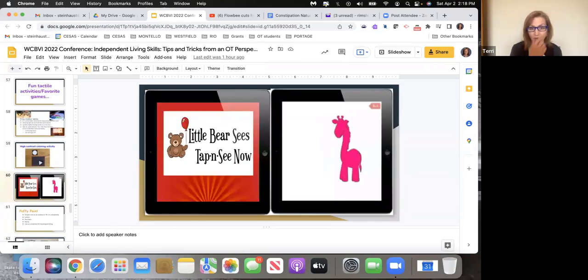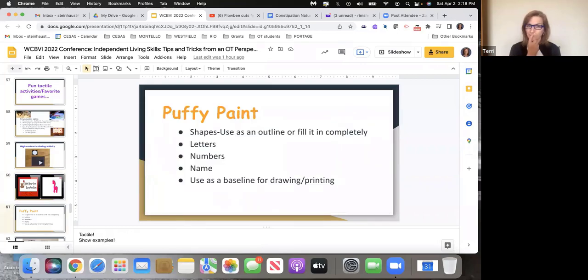I think I went too far. This is Little Bear Sees, Tap and See Now. And you can see just a really bright, vibrant pink with that giraffe. So it's designed more for cortical vision involvement, but I would think it would be really great for anybody. I've used it with lots of low vision as well.